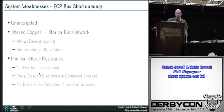As I mentioned, no brute force detection or command lockout. And of course, because there's no brute force detection, this allows automated or scripted attacks. So before we get to the automated or scripted attacks, I'm just going to show you really quick a couple of the things that I talked about live.